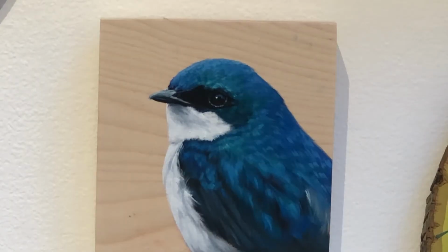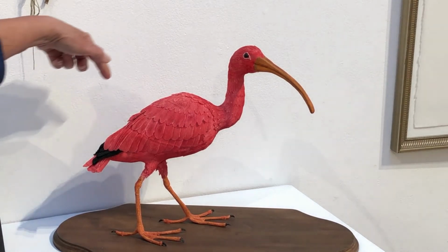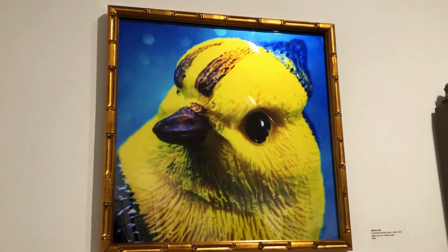This artist used oil paint for her blue bird. Hello, cutie. This is a sculpture made in red with paper, wire, and paint. A sculpture is a three-dimensional work that we can usually walk around. This artist used a camera instead of paint and used a zoom lens to take a very close-up photo of a yellow bird, which shows every gorgeous feather.